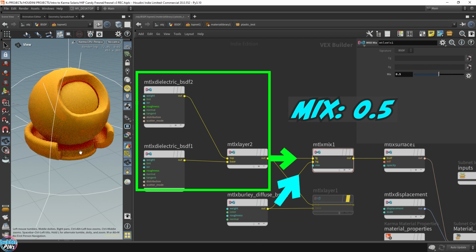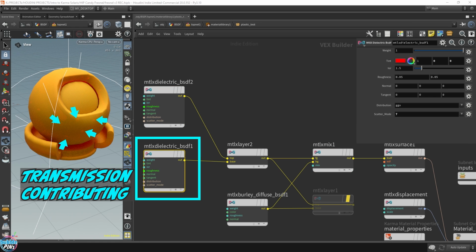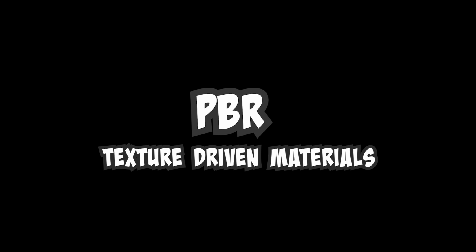So you can start to see the reflection is peeping out. It's reflecting something. This one, you can start to see those little knobs there that are starting to peep out just because we gave it a bit of transmission. It's translucency. So you can have a lot of fun with this. PBR, texture-driven materials.